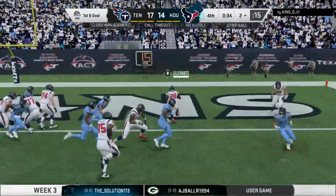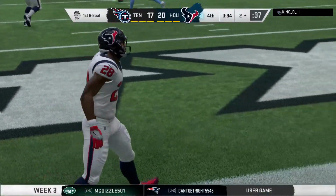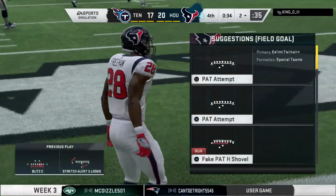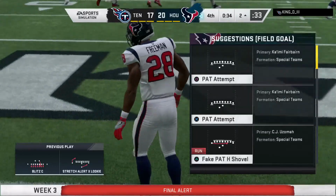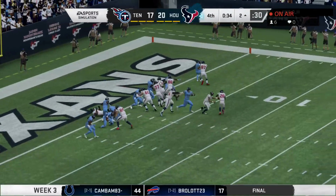They'll run here with Freeman. And he gets into the end zone. Touchdown, Houston. Royce Freeman in the final minute. And they have taken the lead here in the final minute.